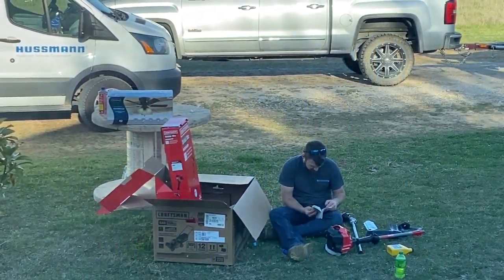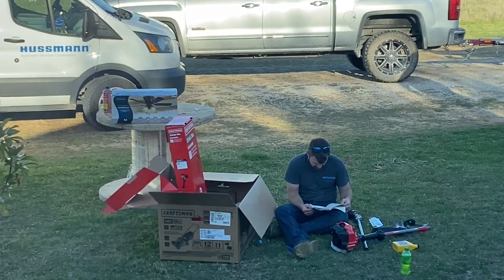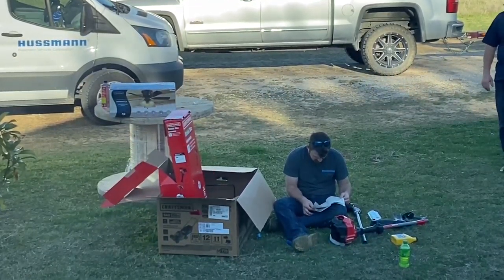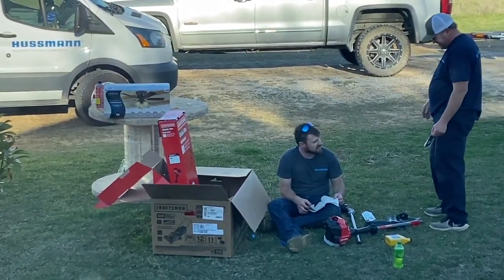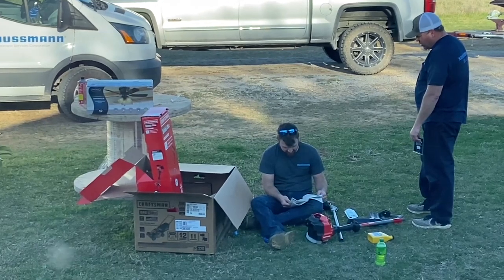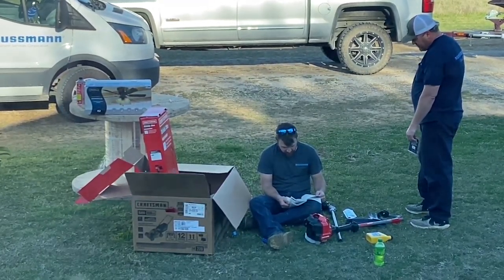My little boy, all grown up, bought adult stuff like a lawnmower and a weed eater. Probably trying to get his dad to help him put it together. All the stuff you gotta have for a house.